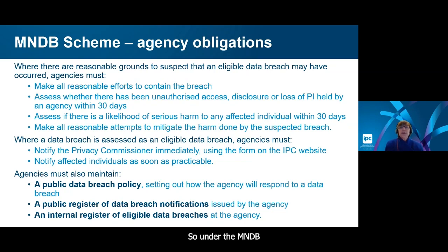So under the MNDB scheme, there are a number of agency obligations. An agency where they have reasonable grounds to suspect an eligible data breach may have occurred must make all reasonable efforts to contain the breach, assess whether there has been unauthorised access, disclosure or loss of personal information held by an agency within 30 days, assess if there is a likelihood of serious harm to any affected individual within 30 days, and make all reasonable attempts to mitigate the harm done by the suspected breach.